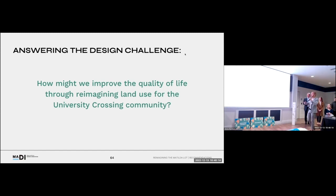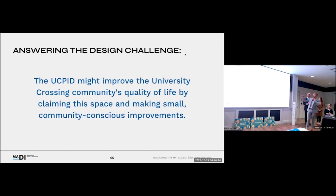So just to summarize everything, answering the question we were tasked with at the beginning of the semester: how might we improve the quality of life through reimagining land use for the University Crossing community? We believe that we answered that with the UCPID might improve the University Crossing community's quality of life by claiming this space and making small, community-conscious improvements.